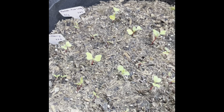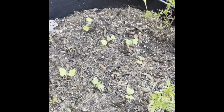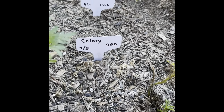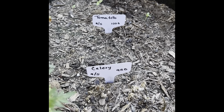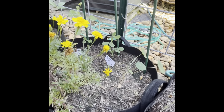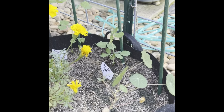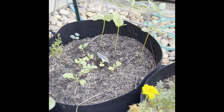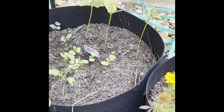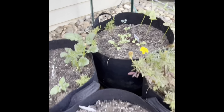These are my radishes and my beets, my onions and my carrots. And I planted some celery in here that I do not see, so I don't think I got any germination on that. I might have to replant that. My nasturtiums and my peas. And then I have my asparagus beans in the back. And I have radishes in the front there. All doing good.